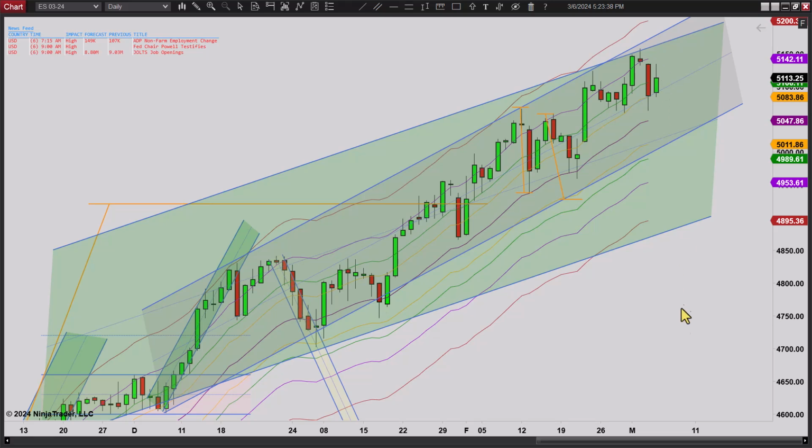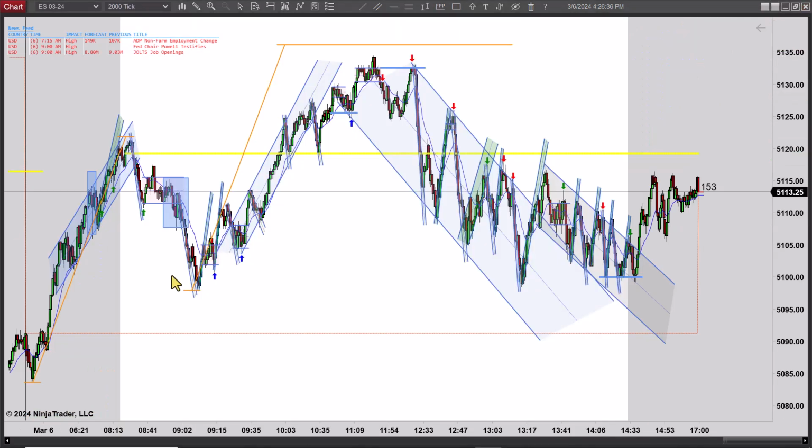It didn't close as strong as it has been closing, so we'll see what tomorrow brings. But there it is on the daily chart. Let's flip over to the 2000 tick chart and take a look at that and go through the trades. There's a good many trades today, so let's flip over.